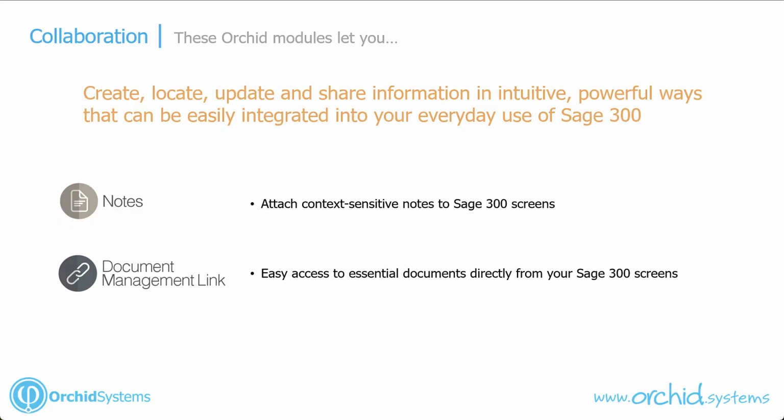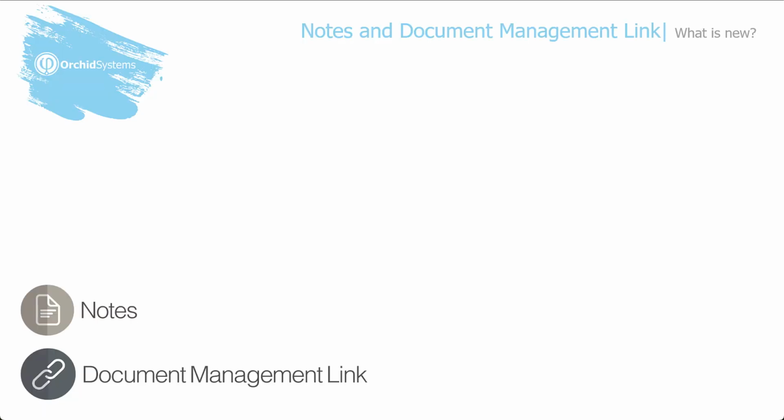Now we're going to start with a more detailed presentation on Notes and Document Management Link. Steve gave you an overview of these two separate products that are both part of the Information Manager suite of products. Because they share the tray to display information in the Sage 300 screens, we often present them and demonstrate them together, but you can buy one without the other.